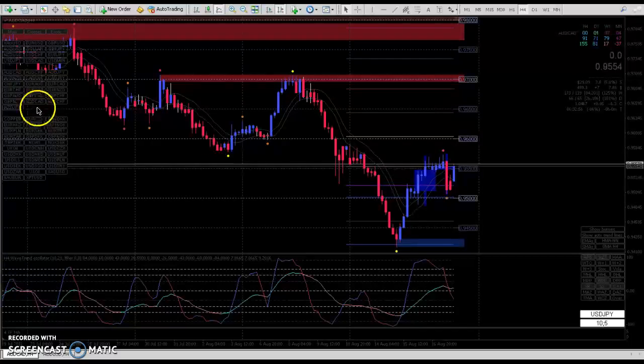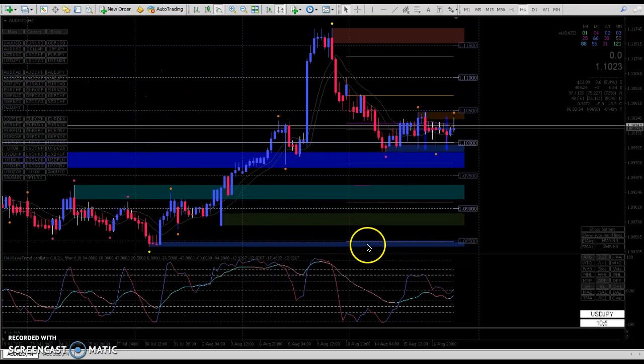Aussie Kiwi. Yeah, same. In my notes, these were saying to buy off of the 4 hour, but we didn't look to have any buy triggers. So I'm glad I didn't take these. Well, I wouldn't have taken them. There were no triggers to buy. We're just bearish all the way through here.